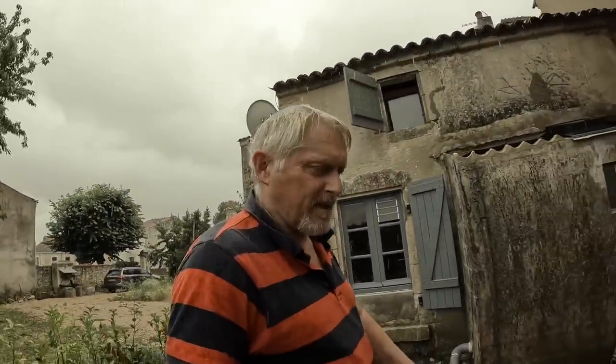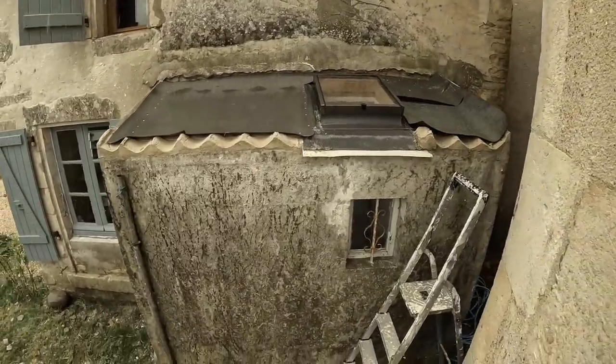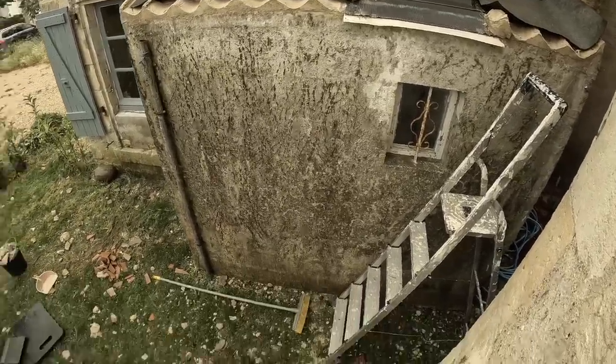Well, as you can see, it's raining again. I took the camera inside, but I just thought I'd give you a quick view. I managed to get all of the felt on, at least laying in place. And I will come back out when it stops and fix it down and put the tiles on. That's the plan anyway. Unbelievable. Okay, talk with you soon.